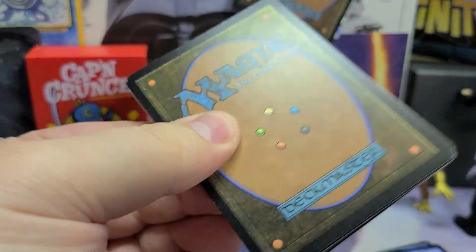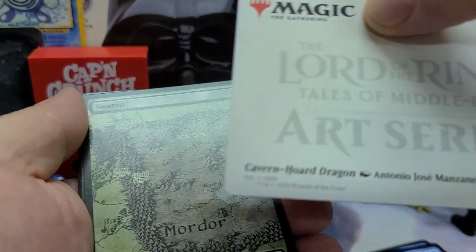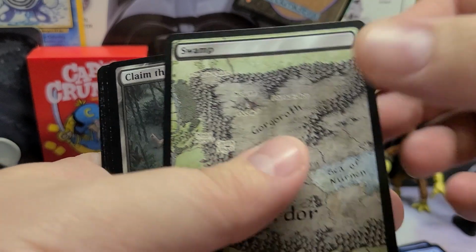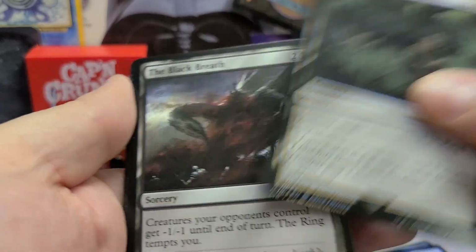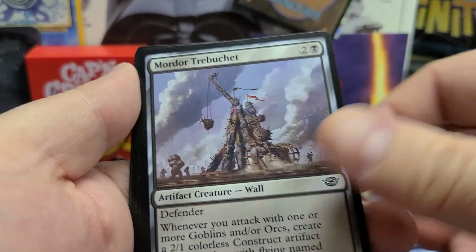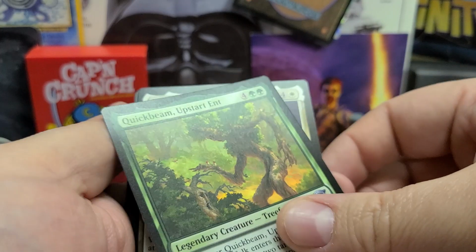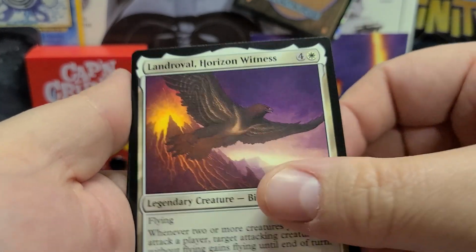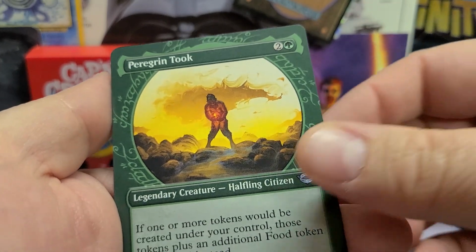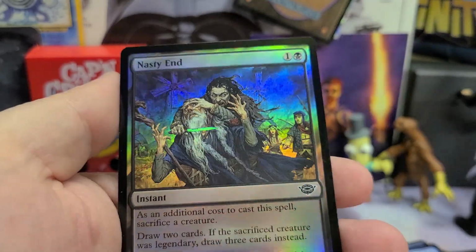Ooh, we got a list card in this one. Is it something cool? Hope so. Is that Smaug? Is that just a regular dragon? Yeah, Cavern-Horror Dragon, nondescript Smaug. Full art Swamp. Claim Precious, Black Breath, Uruk-hai Berserker, Mordor Trebuchet, Rush the Broom, Quick Beam, Stark Imp, one of the Eagles, another one of the Eagles, Peregrine Took, King of the Oathbreakers, Nasty Imp.